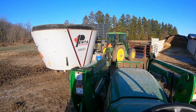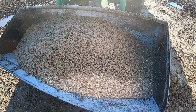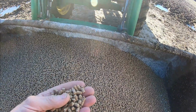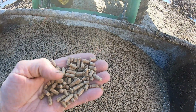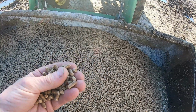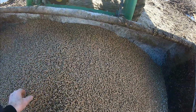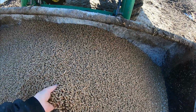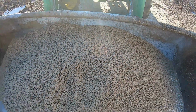Okay, the mixer's running here. We're gonna dump some concentrate in, and I'll bring it right back. So this is the beef concentrate. It's basically a prepared pellet that we buy from our supplier, and it's derived from distiller's grains from the ethanol industry. It's likely about 80% processed corn product, and then they put a vitamin and mineral pack in it, so they're getting their minerals and vitamins every day too.